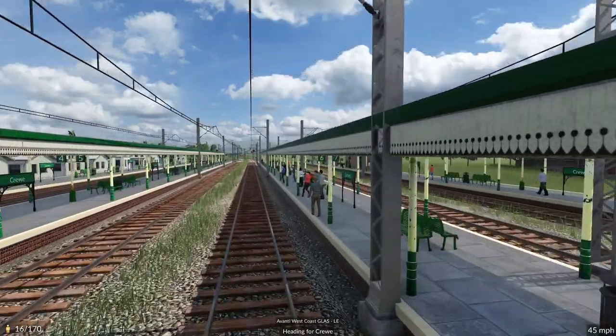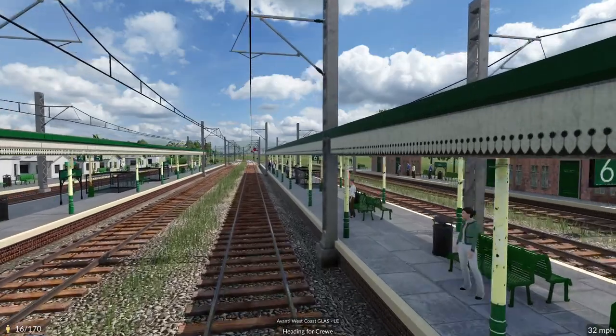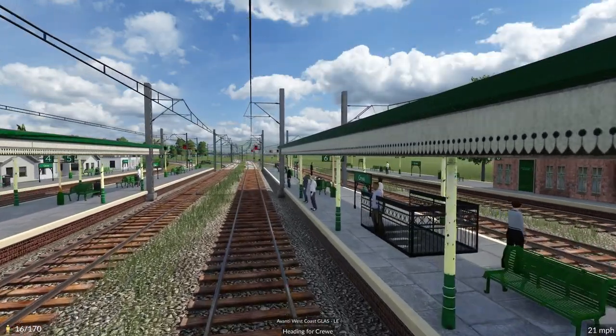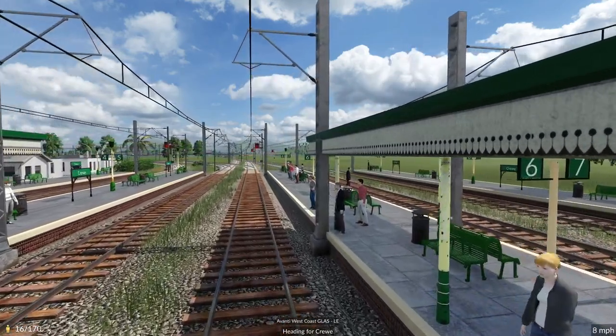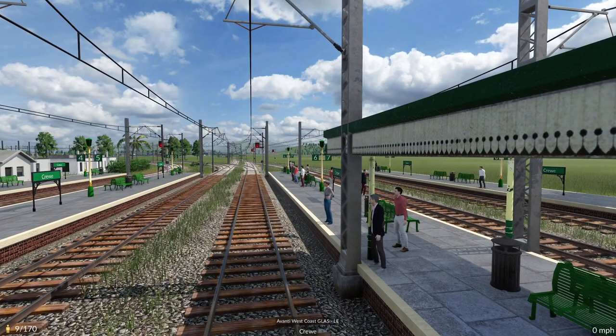So here we are arriving at Crewe. Few people here waiting. It's not as busy as I first thought it was going to be. I thought it was going to be chock full of trains. Now this area up here between Manchester and Liverpool, that is always quite literally chock full of trains.